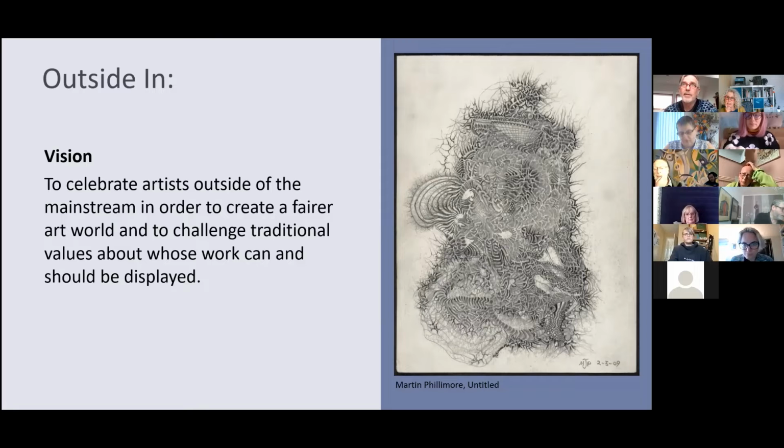broadens views about what is art and who is an artist. It challenges a lot of conventional thinking and is an important step in making the art world a more inclusive and diverse place where it resonates with a broader set of values than just the historical ones currently in place.